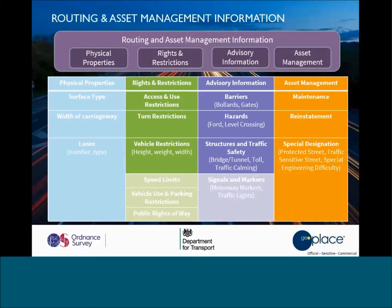We also look at the advisory information, so this is information that may be of use to you but not critical, so these are things like fords, level crossings, bridges, tunnels, barriers, and those sorts of things. So a toll barrier, for example, might not affect your route, but it's certainly advisory information to know how many barriers or gates are along your route. And then the other one we talk about is the asset information from the local highways authorities' sources, but this is really about who maintains and who's responsible and what type of reinstatement the type of road needs. Really starting to bring together that authoritative single view, which makes quite a difference.